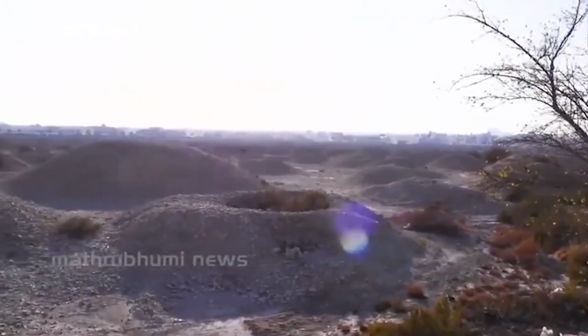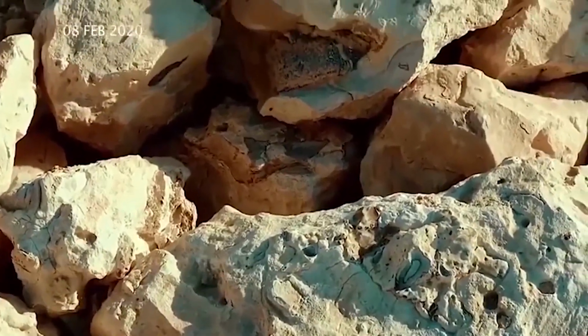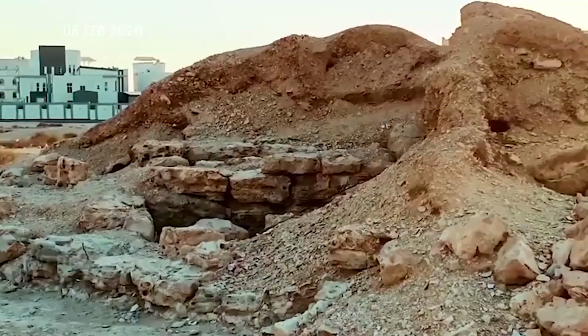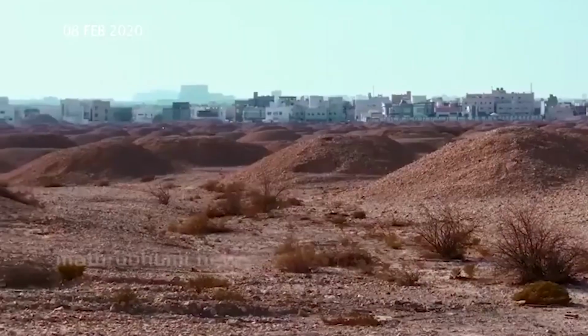Research is ongoing at the Bahrain National Museum under the auspices of the Bahrain Historic and Archaeological Society to establish a timeline for these variations and continuations, as well as to consider their implications on the communities that produced them.